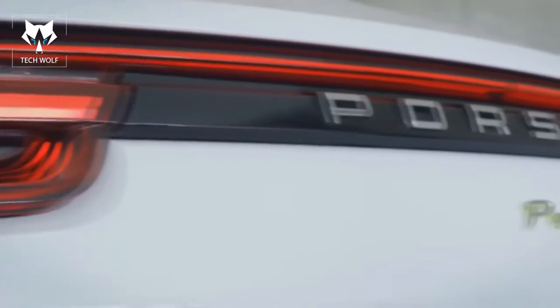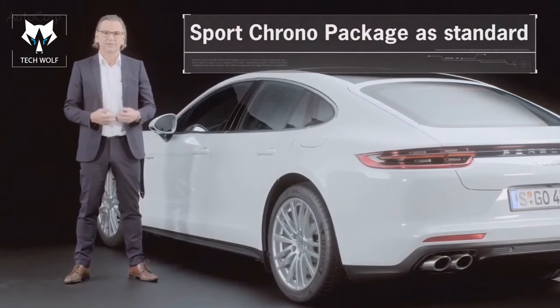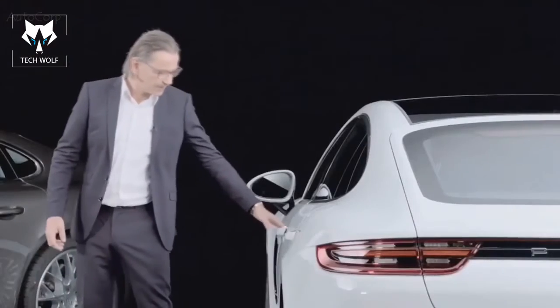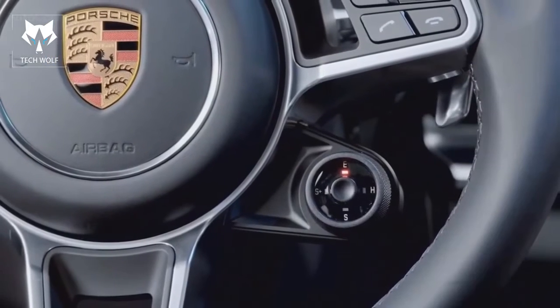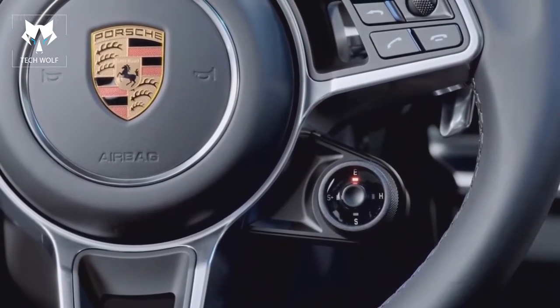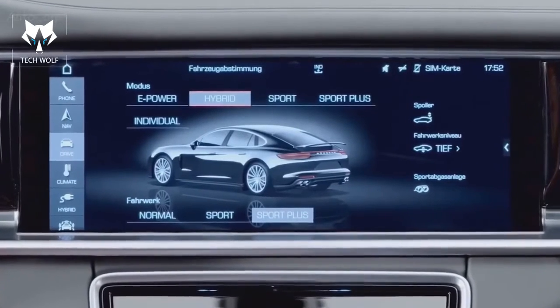The Panamera 4e Hybrid is equipped with the Sport Chrono package as standard. Among other things, this means that we have integrated the mode switch on the steering wheel as is familiar from the 918, providing access to the 4 main operating modes just by turning the switch.